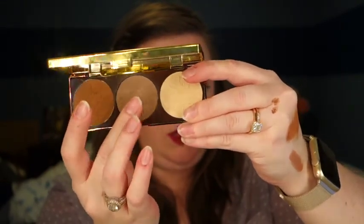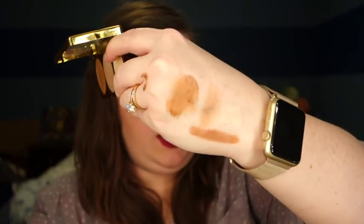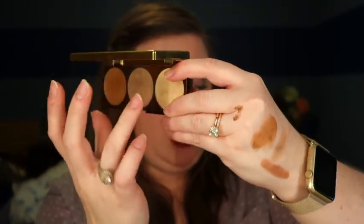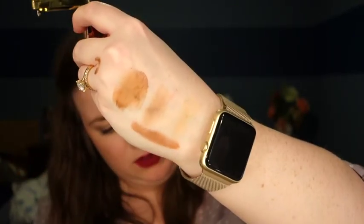Here's the matte, or the cool tone one, which I have used a few times. And that I use as a contouring shade and don't mind. And then it's kind of a banana powder here to highlight with, and that's not bad at all. So that I use under my under eyes a little bit. And then I use the cool one, sorry, I keep calling it matte, they're all matte. But the cool one for under my cheekbones and stuff, and then the warm tone one I haven't touched because I'm scared.